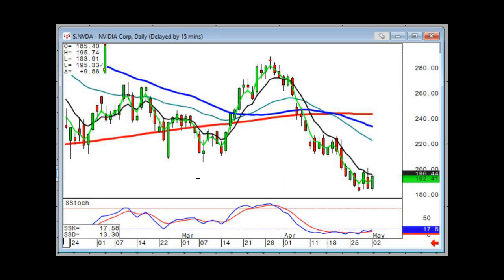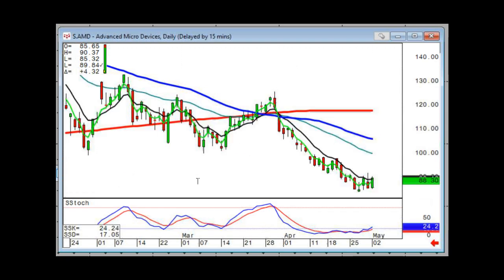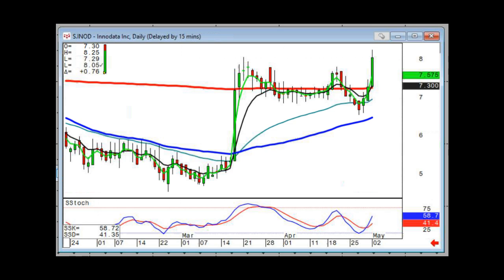NVIDIA, nothing. We did all these. Apple, nothing yet. Stay short if you're short. And AMD, wouldn't be long or short. INOD, scoop type pattern, you can be buying this one on strength.